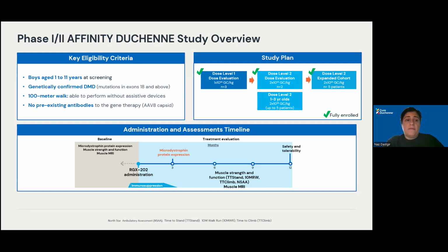You must have genetically confirmed Duchenne muscular dystrophy. At this time, the mutations that we include are in exons 18 and above, but we are looking to amend our protocol to make it a bit more inclusive, so stay tuned. If you're 4 through 11, you must be able to complete a 100-meter walk without the use of assistive devices.